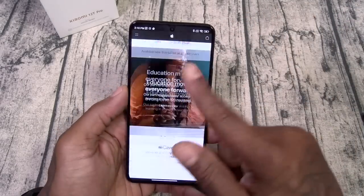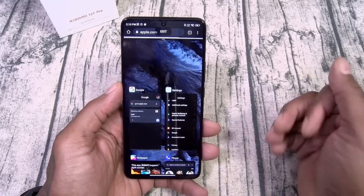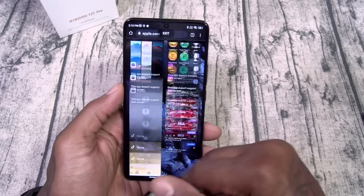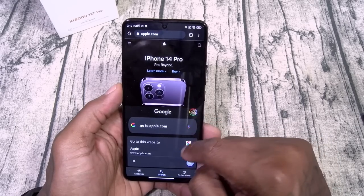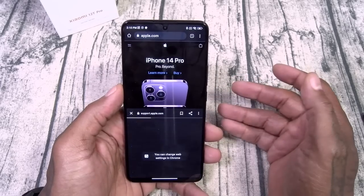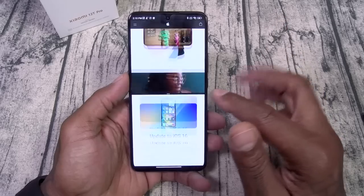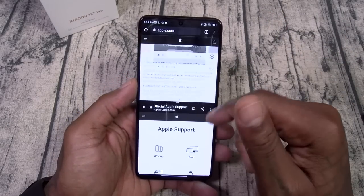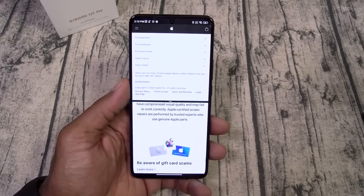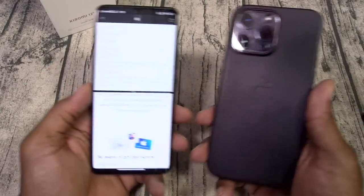I'm kidding. 120 hertz, excellent scrolling speeds. We could do some split-screen multitasking. Okay, so we'll exit out. As a matter of fact, we'll do something else on the bottom. Let's do Apple support on the bottom. So we got Apple on the top and Apple support on the bottom. If you buy an iPhone, you're going to need Apple support at some point, so you can shop for your iPhone and shop with support at the same time. This might not seem like a big deal, but in this day and age, you can't do this on this. It seems that simple.